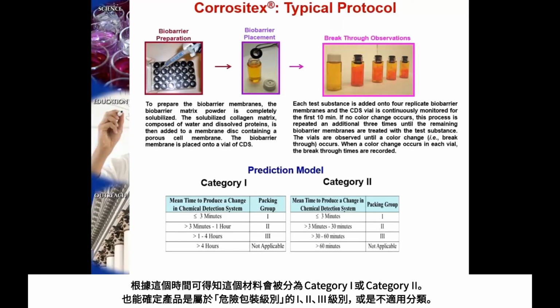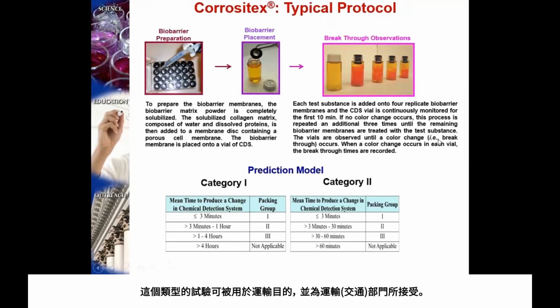Based on that time, and knowing if the materials were assigned for a category 1 or a category 2 type of assay, packing groups 1, 2, and 3, or not applicable, will be assigned to products. This type of assay can be used for transportation purposes, and it is accepted by the Department of Transportation for that purpose.